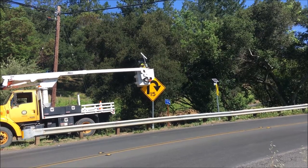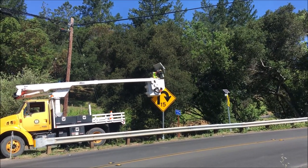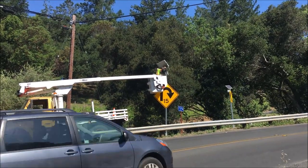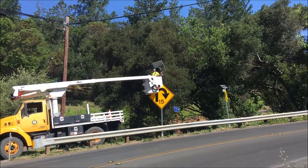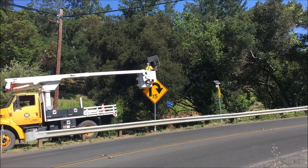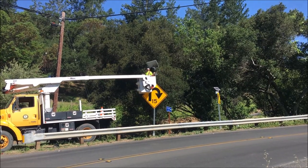Okay, after a few modifications, we're back at it again. Jose will be up there installing the flashing light. And he's had a little clearance problems with the brackets lining up, so we had to take him down and do a little modification in the field. Nothing we can't handle, though. Should have it up and working in no time now. I'll show you the end result when we're done.